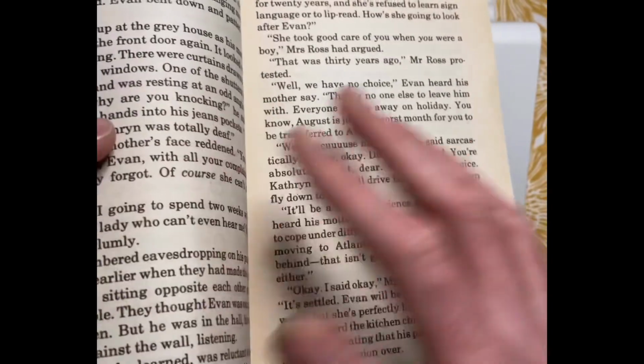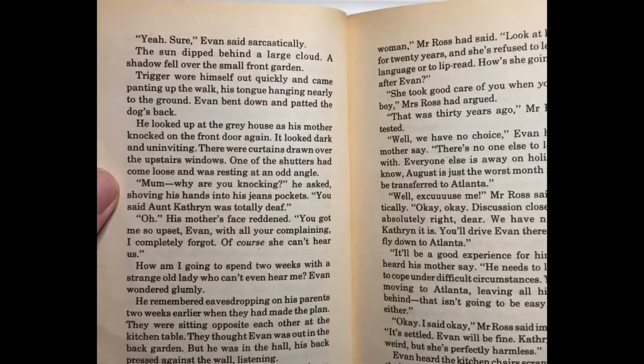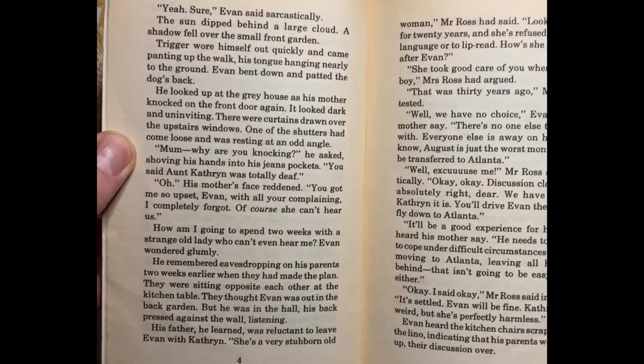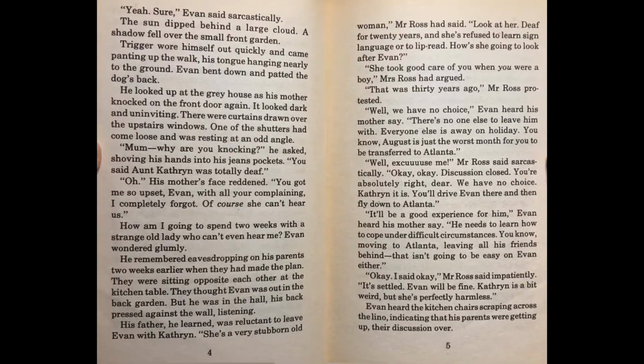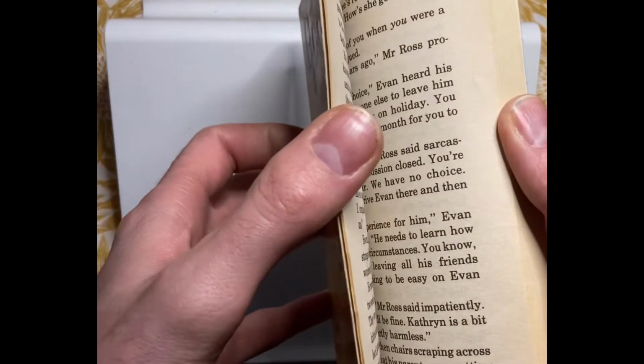Trigger wore himself out quickly and came panting up the walk, his tongue hanging out nearly to the ground. Evan bent down and patted the dog's back. He looked up at the grey house as his mother knocked on the front door again. It looked dark and uninviting. There were curtains drawn over the upstairs windows. One of the shutters had come loose and was resting at an odd angle.